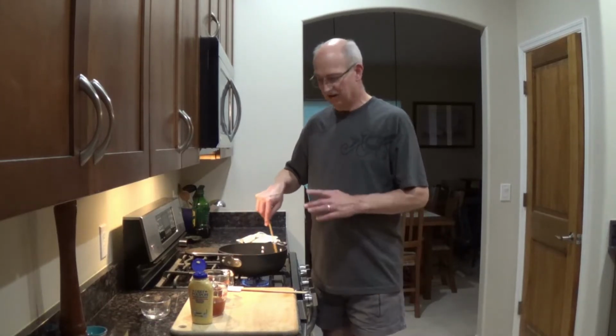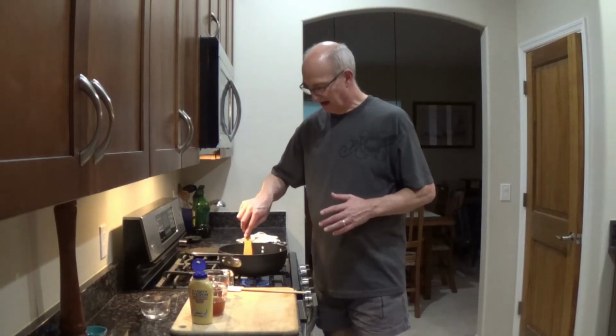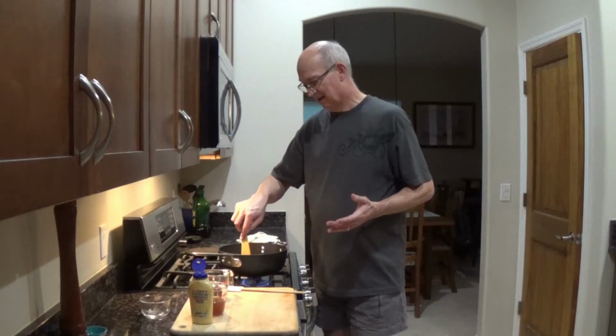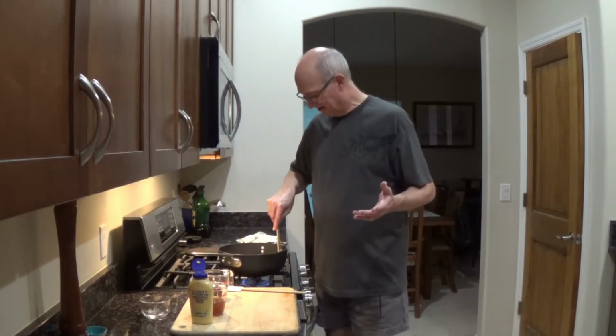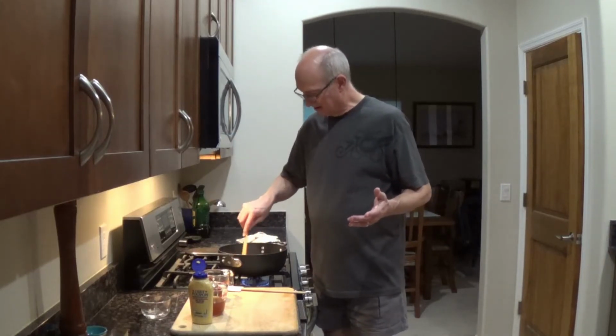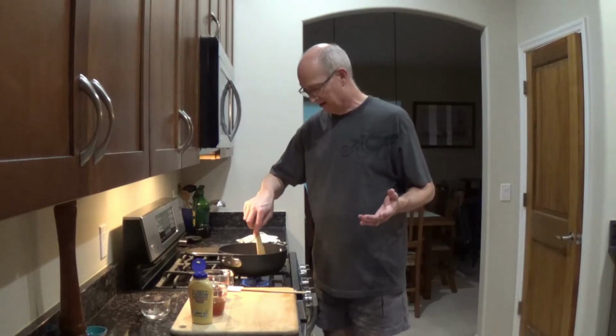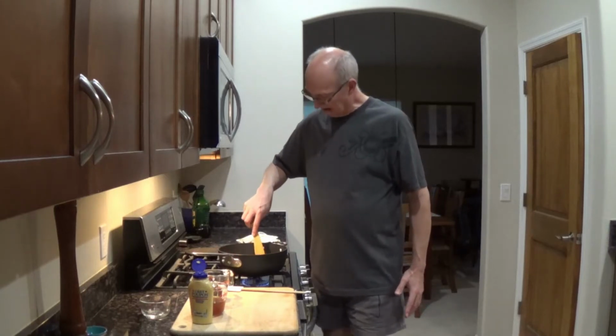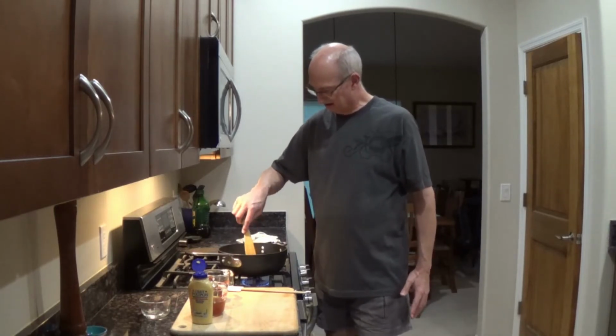And you can certainly use any kind of mushroom you want. I figured that with the ingredients in here, you're not going to get a lot of difference in taste with expensive mushrooms. So if you want to impress people, sure, go ahead and get the shiitakes and make it look cool. But I don't think it's going to really change the taste all that much.